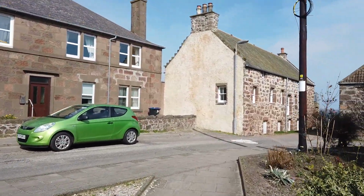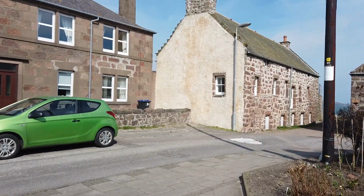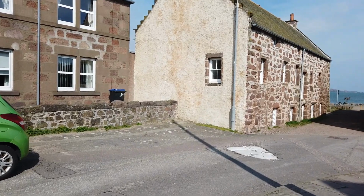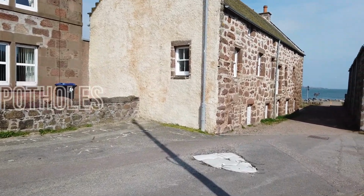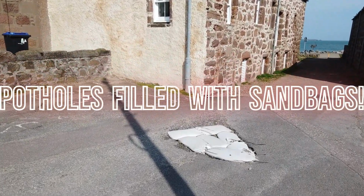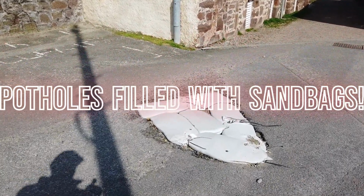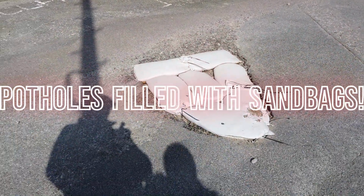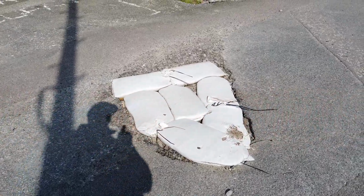Now here in Stonehaven, the residents have solved the problem of potholes, and maybe the government here in the UK should take note of this, because look, they've solved the problem of potholes. They fill them with sandbags. It seems to work, and it probably lasts longer than the tarmac that they used to fill them with.